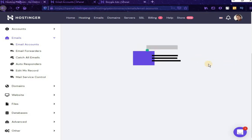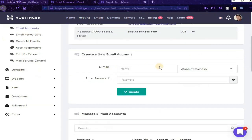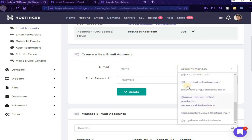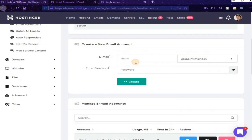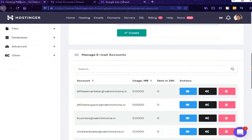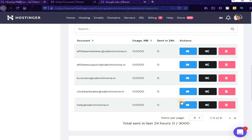Okay, so now I'm moving to my email account where there are every single feature. So you can create an email account. As you can see, this is a domain name. I can select whichever specific domain name or subdomain name that I want to create an email. Just give it the first portion of an email, choose a password, and as you can see, these are the emails that I have currently created. I can click on any of them and directly access those here.